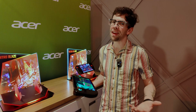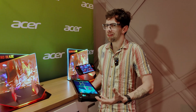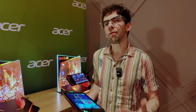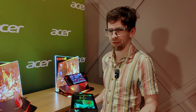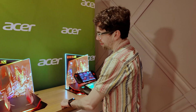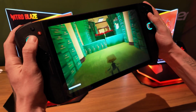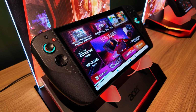So with a 55 watt-hour battery, it's not the largest capacity that we've seen in a gaming handheld. And with the Ryzen 7 8840HS chipset, which is pretty good at battery efficiency, you should be getting a good hour and a half, up to 2 hours maybe out of this system, especially with that 11-inch display.